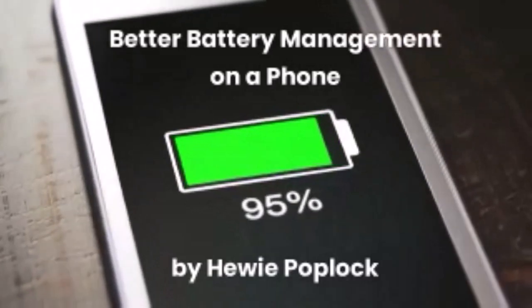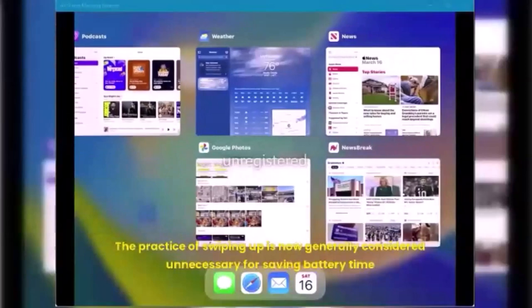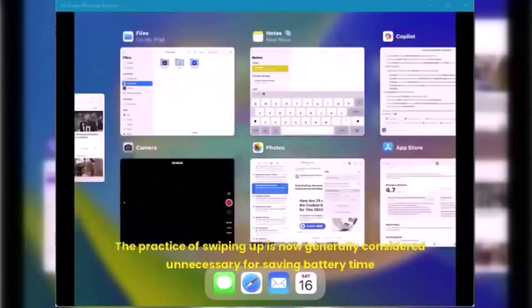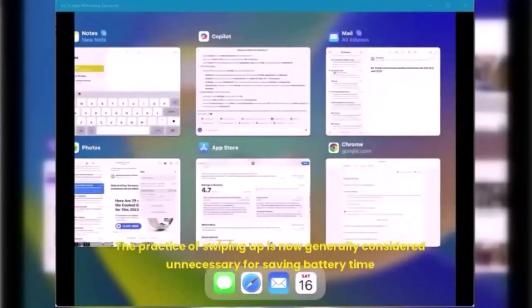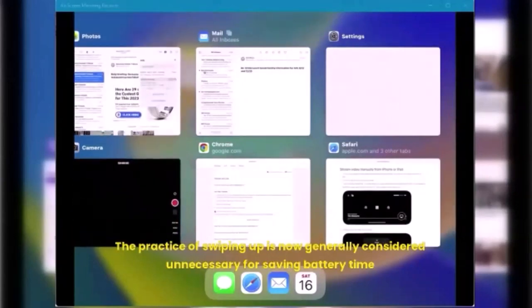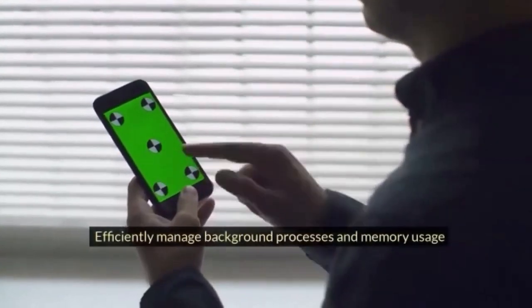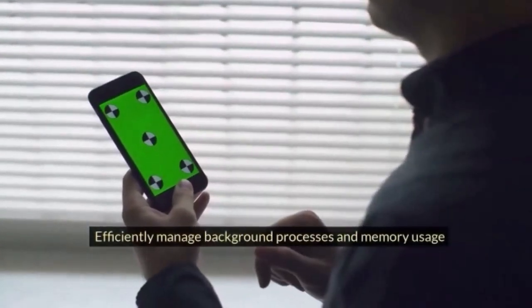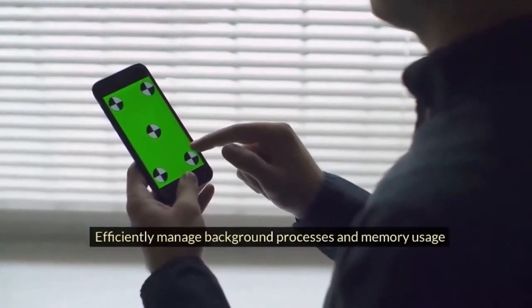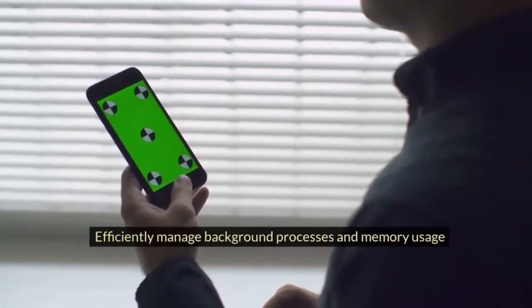Better battery management on a phone. I'm Huey Poplock. The practice of swiping up to close apps on most phones, including Android devices and iPhones, is now generally considered unnecessary for saving battery time. Both Android and iOS operating systems are designed to efficiently manage background processes and memory usage, making manual app closures less impactful on battery life than previously believed.